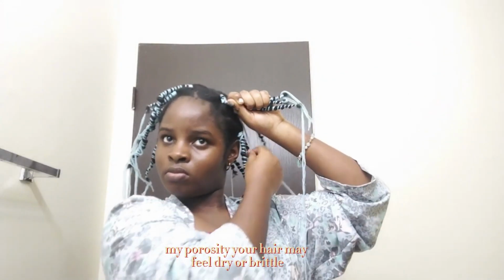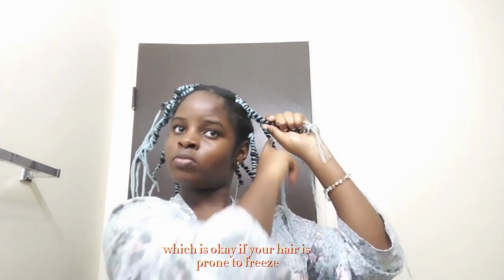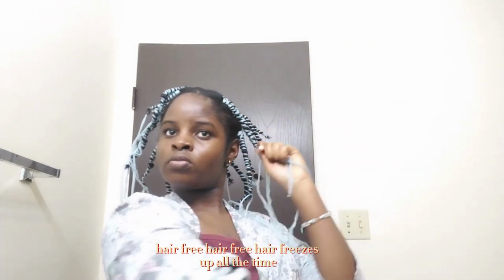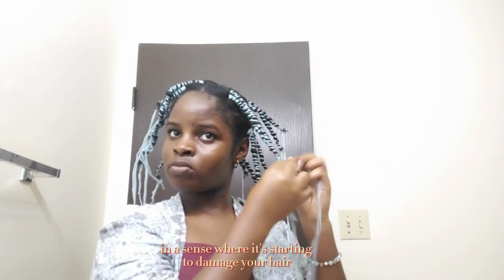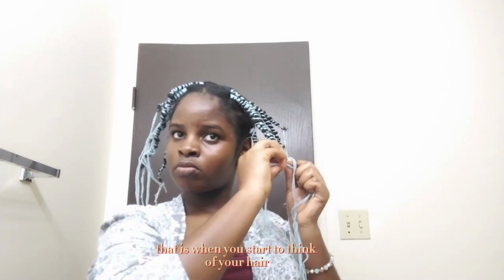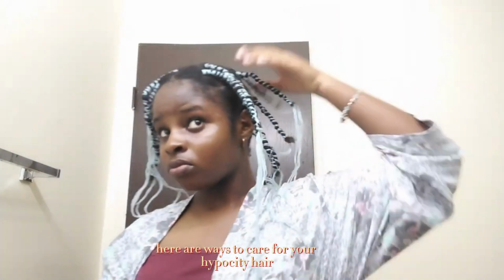Your hair may feel dry or brittle and can be prone to frizz, which is okay. If your hair is prone to frizz, that's fine. Hair frizzes up all the time. It doesn't really matter if your hair is frizzy, but when you notice that your hair is frizzy in a sense where it's starting to damage your hair, that is when you need to start taking care of your hair in a specific way. Here are ways to care for your high porosity hair.